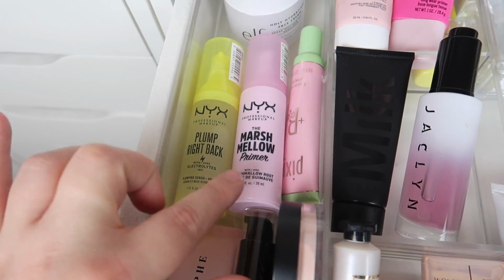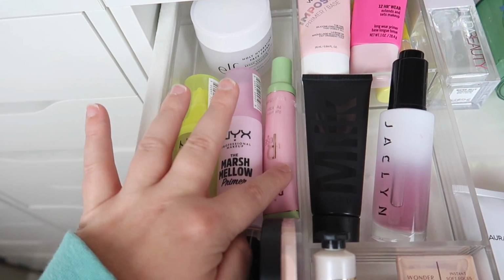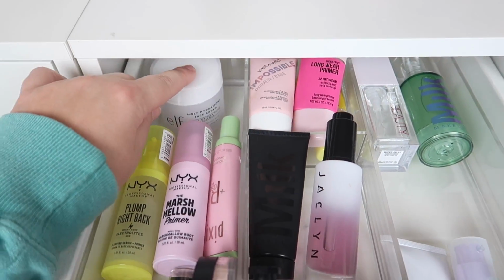We have the Plump Right Back and Marshmallow. I also have this rose. This is the Pixie Radiance Perfector. I actually haven't used this, but I'm excited to try it out. We have the e.l.f. Holy Hydration Face Cream.